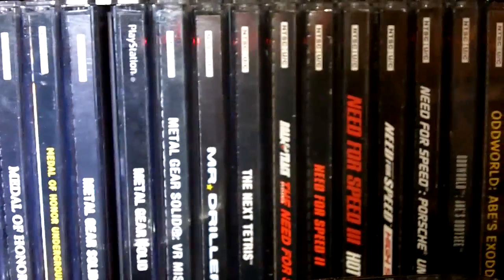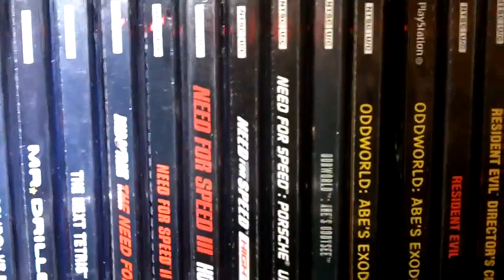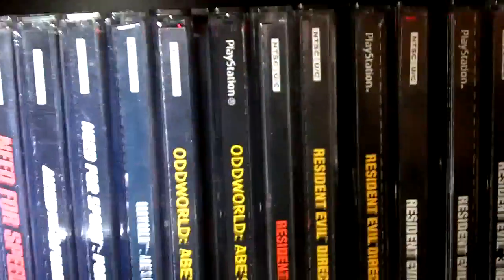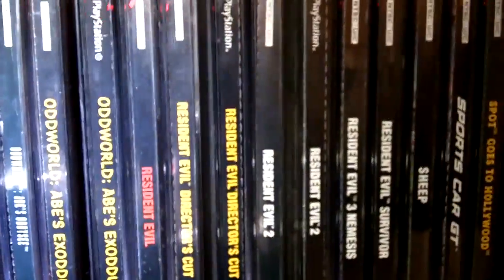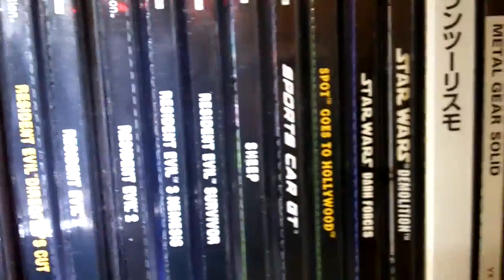I have all the Need for Speeds. Actually, scratch that. I'm missing the two off-road ones that they had, the V Rally ones, I think they're called. Both of the Odd Worlds. I actually have all the Resident Evils, including the director's cut. A couple Japanese games, and another one of my prizes in my collection, my sealed Valkyrie Profile. Very rare. Then I have the battle rifle from Halo.